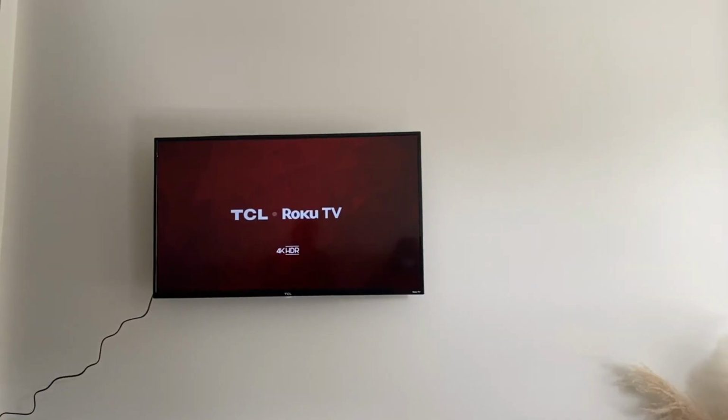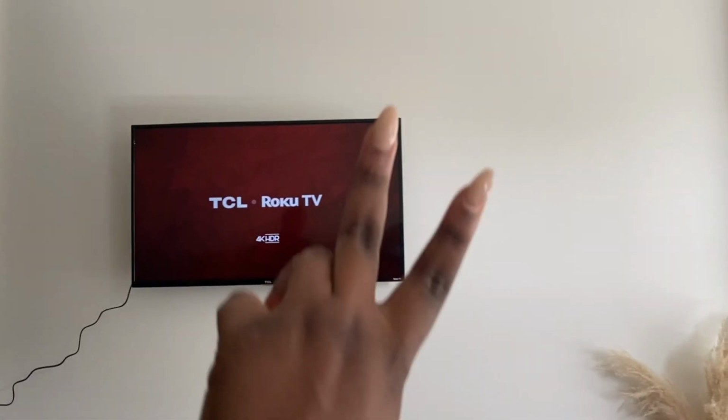You guys, my TV is up and it's working. Let me show you what it's looking like. Oh, one second, my straightener is acting up. All right, perfect. So let's check out my TV. It's right there. So let me show you guys what it looks like. Yeah, okay, I love it. Woohoo! My TV's on the wall.